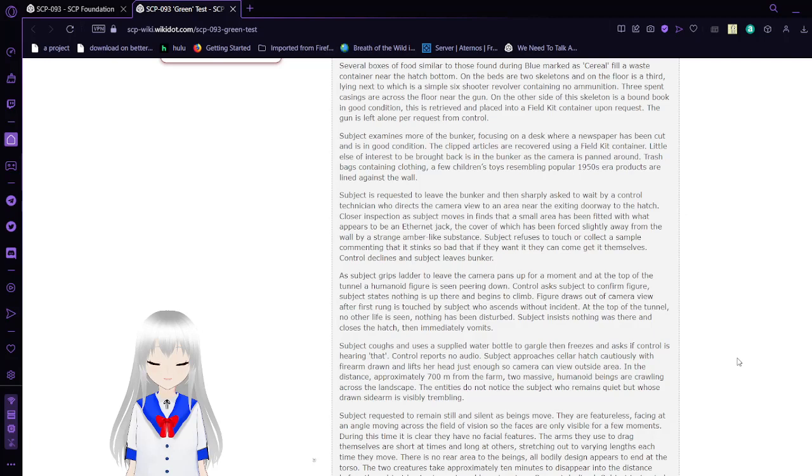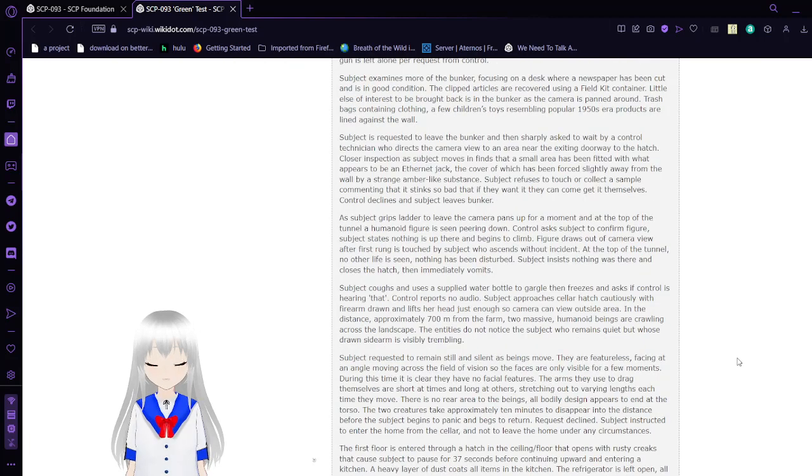Back in the bunker as the camera pans around, trash bags, excess clothing, and a few drones, all resembling 1950s era products, are lined against the wall. Subject is requested to leave the bunker and is sharply asked to wait by a control technician, who directs the camera to view an area near the exiting doorway to the hatch.